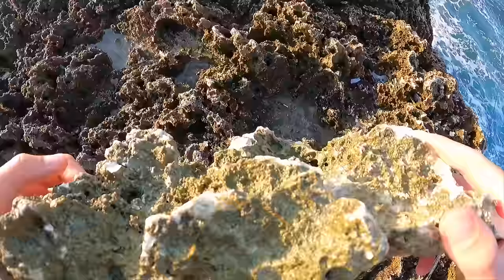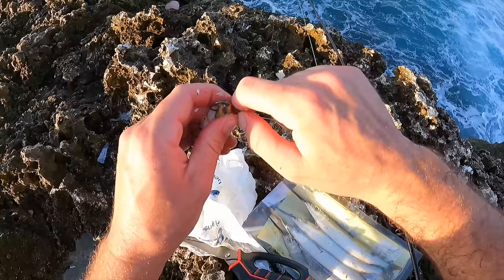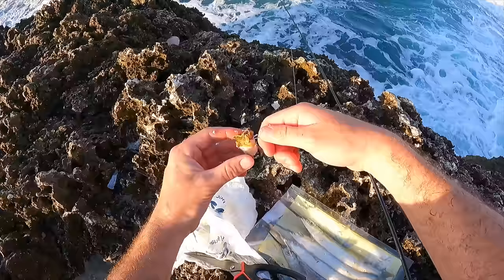There we go. Okay, so he's got a really hard foot, so I'm going to cut that part off. Ooh, it's a tough snail. It's kind of like the conch. Tough to get on the hook. That's good. All right, let's see if I catch anything on this.